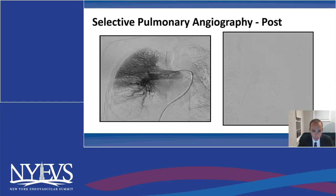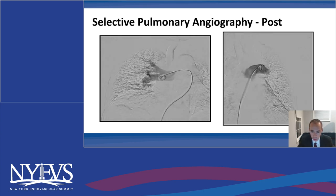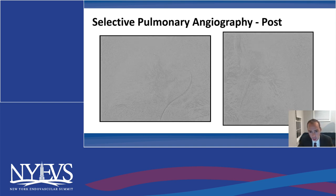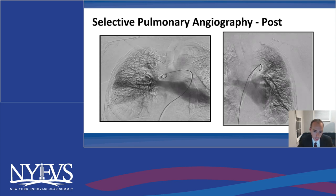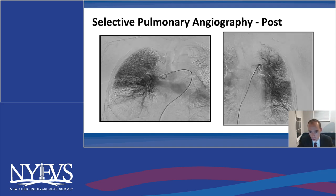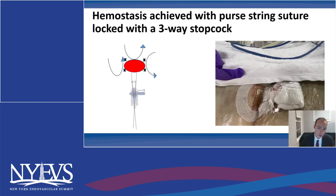The pigtail catheter was then repositioned in the bilateral pulmonary arteries and angiography was performed. And as you can see here, substantial clot reduction was seen, and importantly also good venous return, suggesting that the distal vascular beds were fairly clear as well. So at this point, we decided to stop. We had achieved our goal of reducing the pulmonary artery pressures, and all equipment was removed.